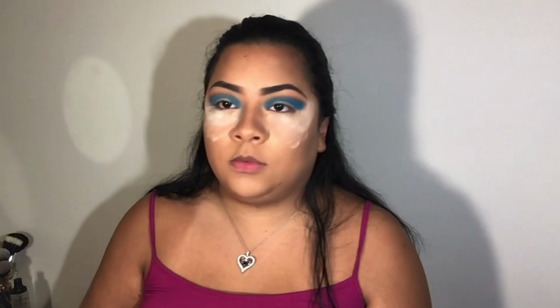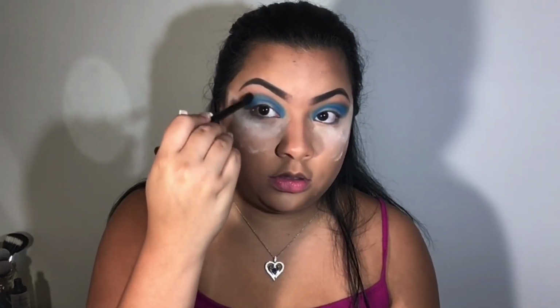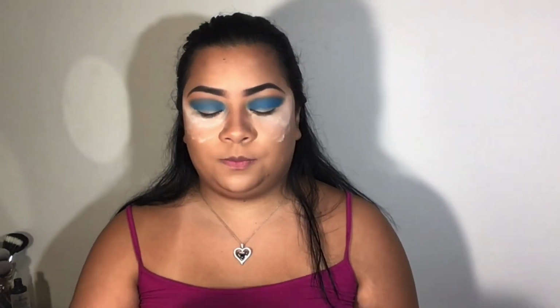This one from Anastasia, it came in the Jackie Aina palette. I'm just gonna use that one to just blend out the edges. This eye always looks way better than this eye.